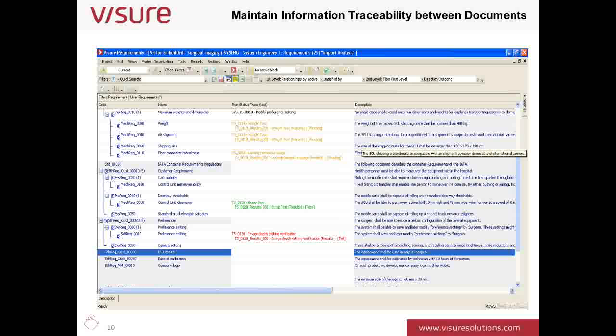And you can very quickly assess here what user requirements trace to system requirements, but more importantly, what user requirements don't actually trace to anything yet. You know, is that missing information? Is that part of the system design that has not been fulfilled? And this is very useful information for project managers who need to track progress of the project at any time in real time.